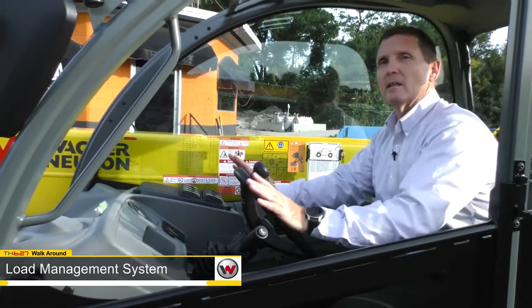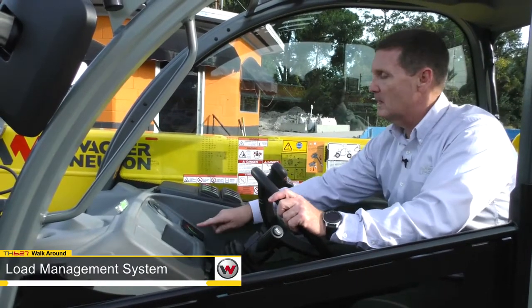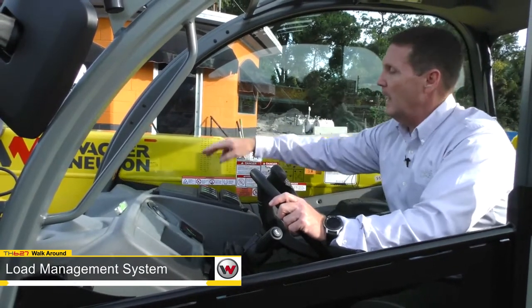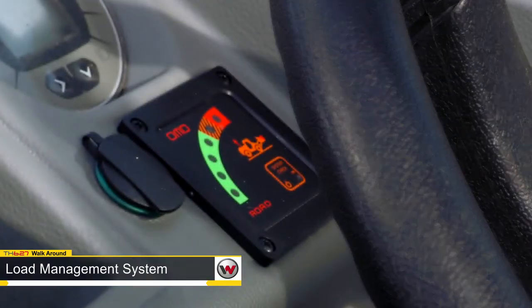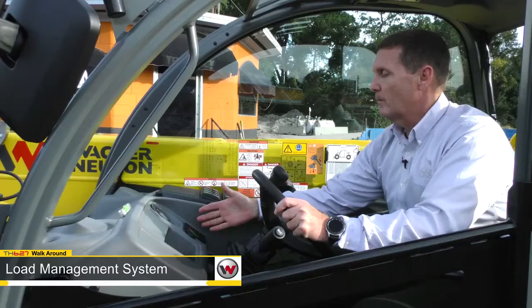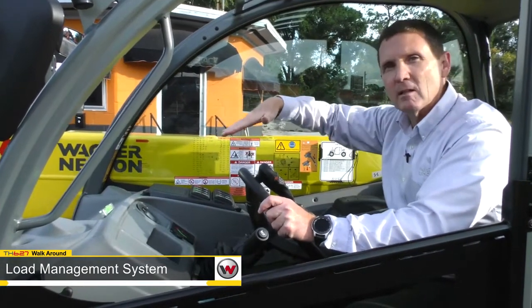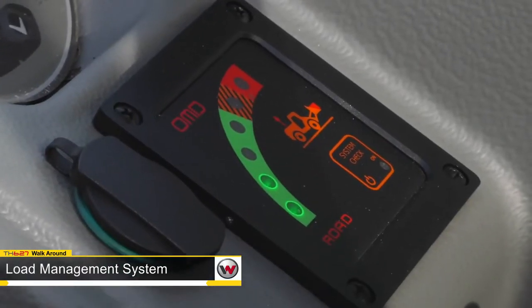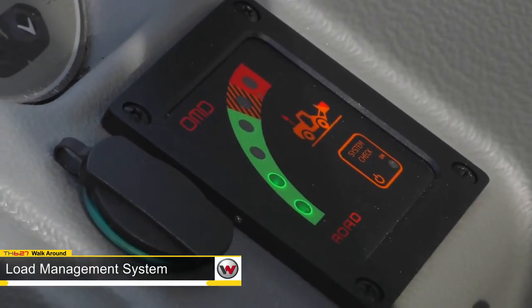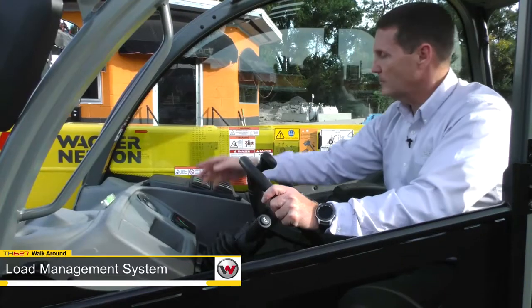Two of the things that make the TH627 truly unique, though, are the load sensing system and the load management system. The load sensing system gives you real-time feedback on the load on the front if the machine starts to tip. You'll see you have a meter here that will go up, and as you start to get into an overload situation, it gives that operator the feedback to know.